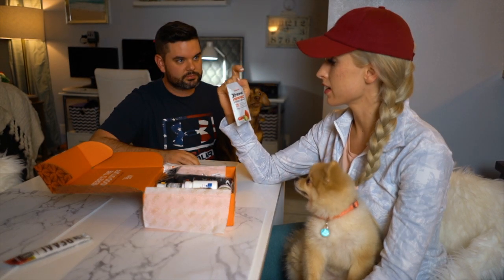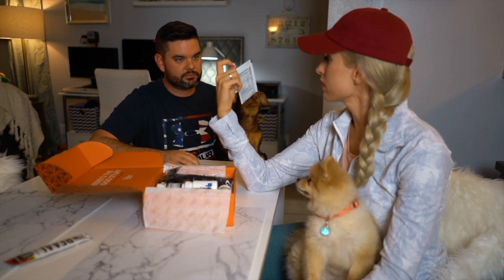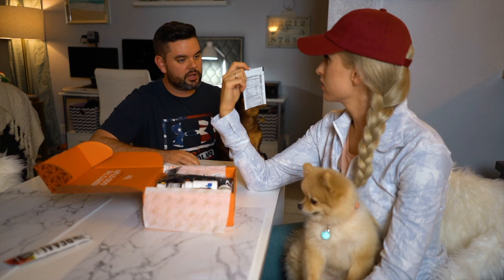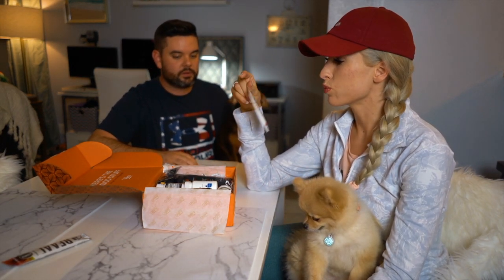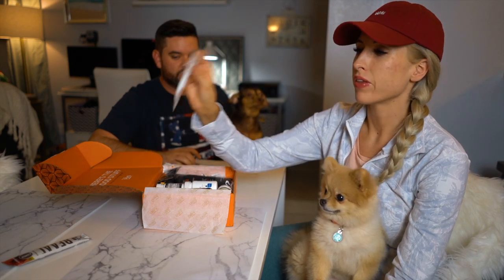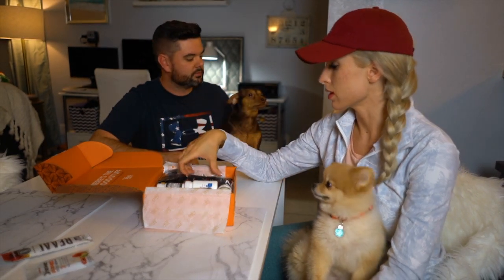And then this one is BCAAs. I can see that. What flavor is that? Watermelon lime. Watermelon lime BCAAs. Extend Ripped BCAAs. Again, good for travel. Maybe we could bring this with us.